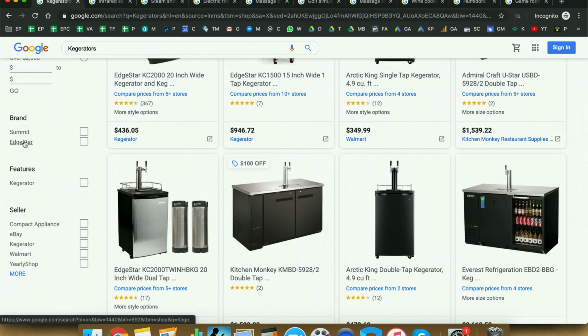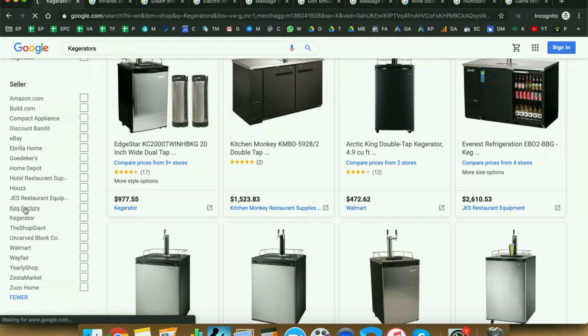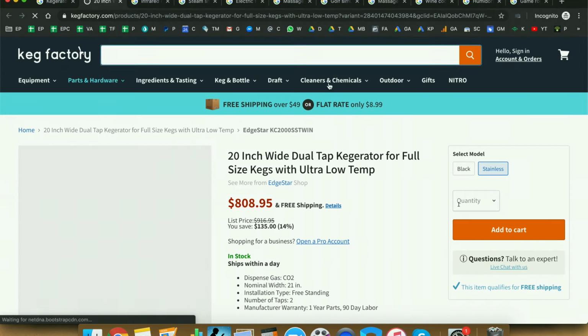You see the brands and you'll see the sellers. And what I usually do is I look for sellers that are specifically about kegs. Okay, Kegerator sellers are the ones I usually go for. So Keg Factory looks like one right now. So you can just kind of take a look at their website and see. Okay, looks like a pretty niche website.